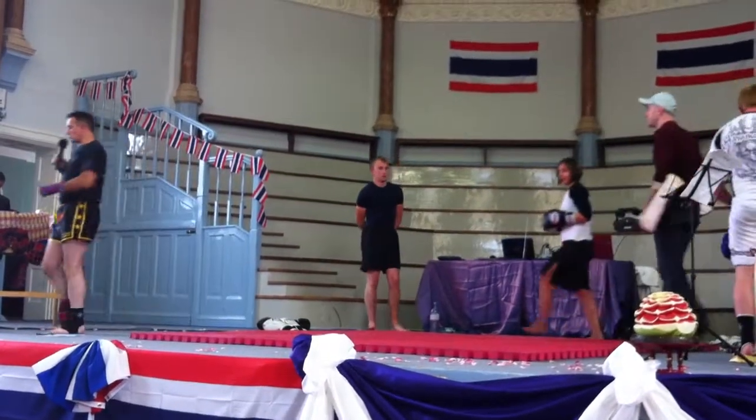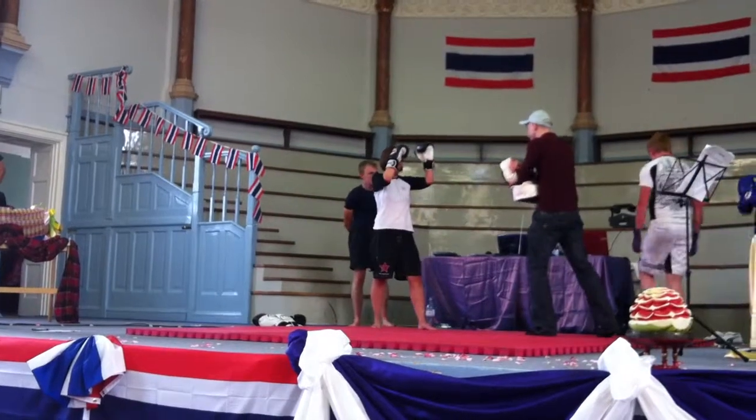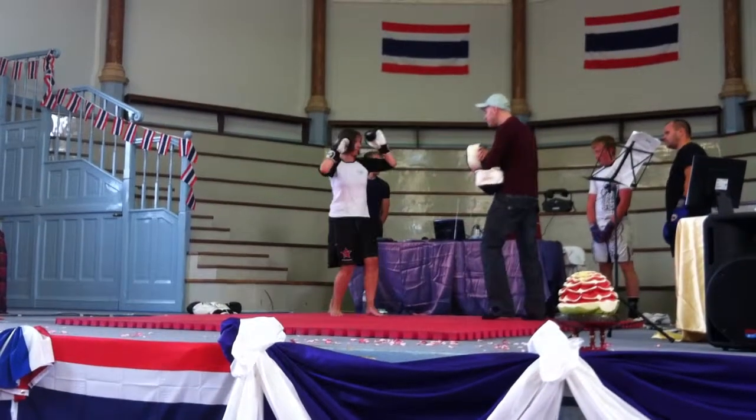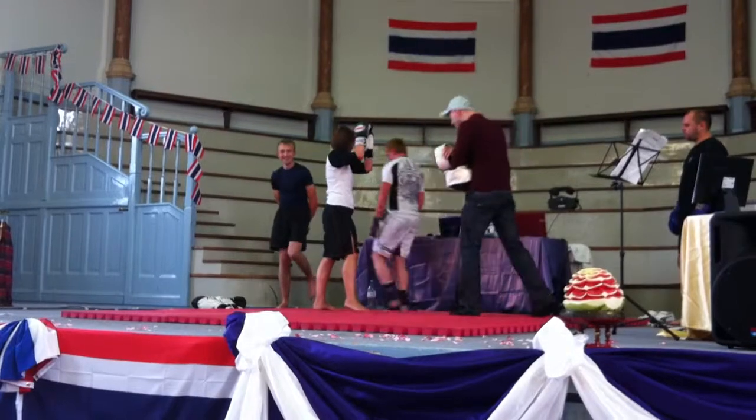When we train this on the pads, it's easier on the pads to know that you're getting the technique right. Again, it should be relaxed. Lift your knee high and strike into the target. It's important you get your footwork right. We work a lot on the footwork.